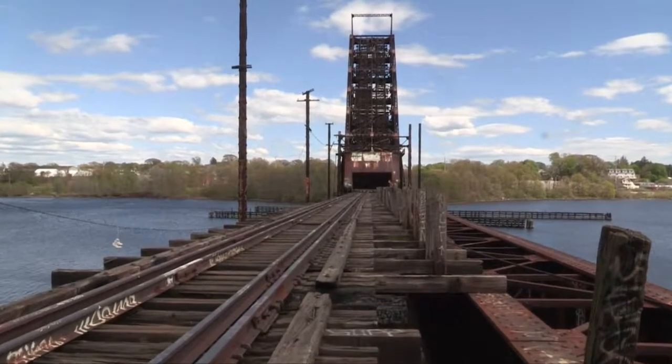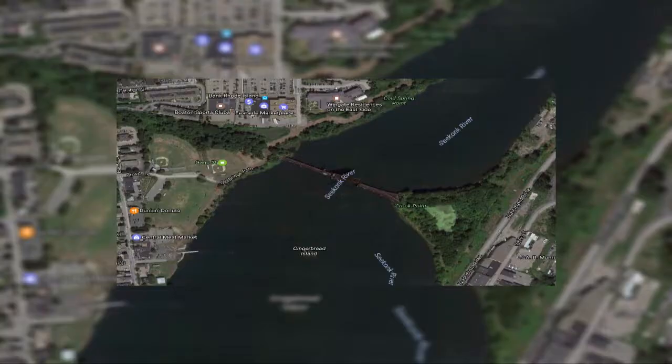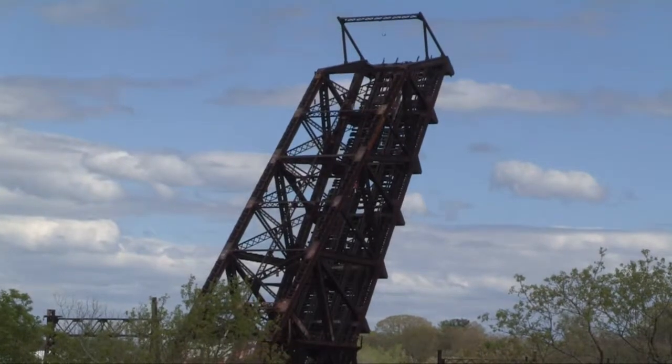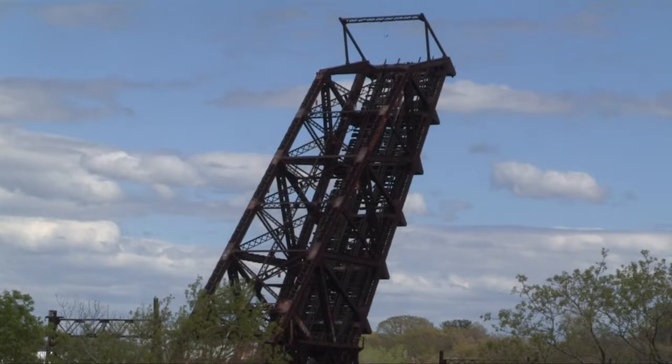Looming large across the Seekonk River sits an abandoned piece of Rhode Island history. Spanning from Providence to East Providence and tucked away behind Gano Street Park, the Crook Point Bridge stands, drawbridge permanently stuck up. It's become a hotspot for graffiti artists, urban explorers, and curious history buffs.